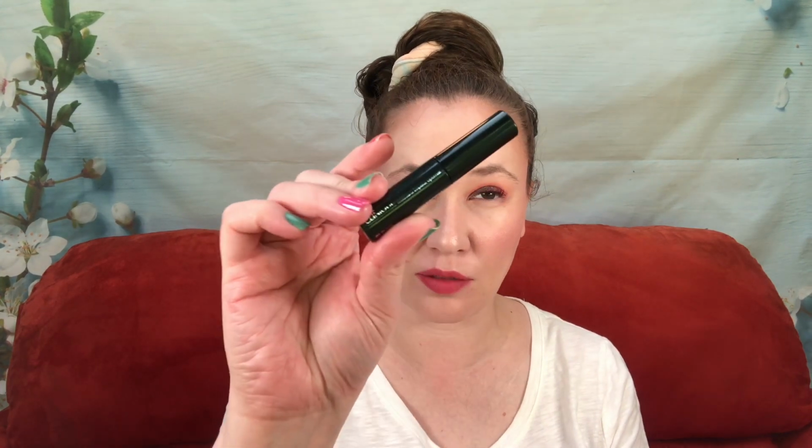And then I got this bag as a gift with purchase. And inside here are three things. I'm going to be passing along the mascara because I don't love this mascara. It's the High Impact Mascara by Clinique. But you also have a Take the Day Off Balm. And then this little mirror. I mean, it's cute and all. Not something I necessarily need.